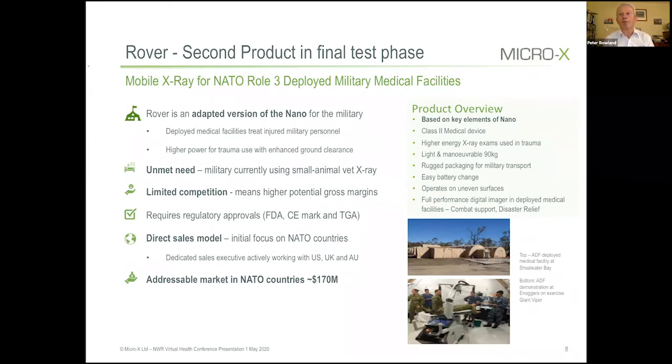So we've pretty much got this market to ourselves, which is quite good. And the military are extremely excited, because before this they haven't been able to consider a top tier performance. They can only really cope with stuff that's about 100 kilograms, and 100 kilograms at the moment buys you a small animal veterinary X-ray, which obviously is less than ideal if you're trying to get critical diagnosis of a combat soldier.